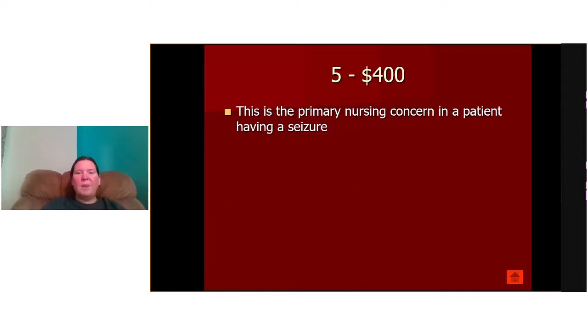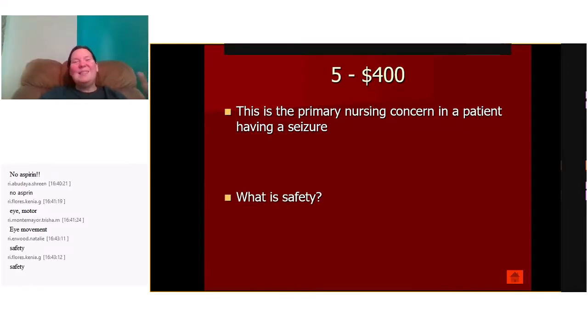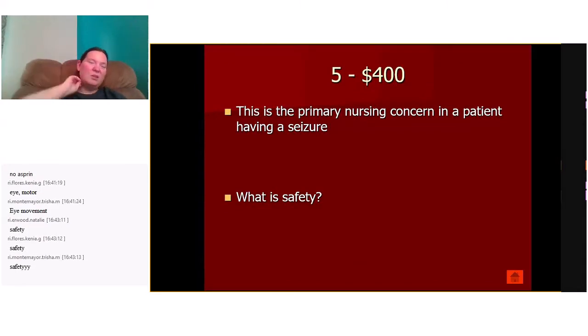Primary nursing concern in a patient having a seizure. I know y'all know this one. It is safety. Safety is your primary concern. You want to make sure the patient is on their side, nothing's near them, their head's protected. You don't restrain them or put anything in their mouth. You want to keep them from harming themselves as best as you can.